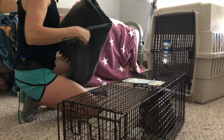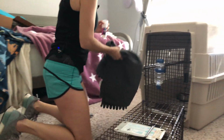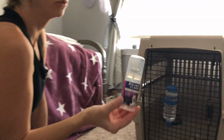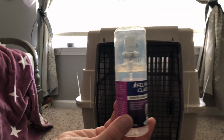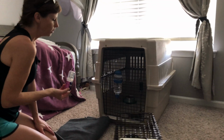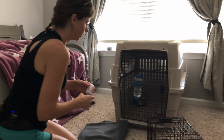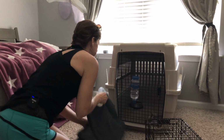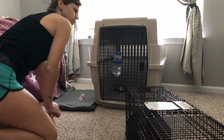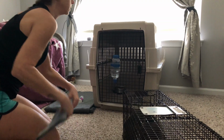So I just brought with me a little blanket that I'm actually going to put over the crate once I get him in. I use a feline pheromone called Feliway Classic. It just helps calm them a little bit. Some cats it works great with, some not so much, but it's always just a little extra step to try to help alleviate some stress because I really don't want to stress these cats out too much. I'm going to wait to spray it until my kitty's been transferred, but that should help with that.